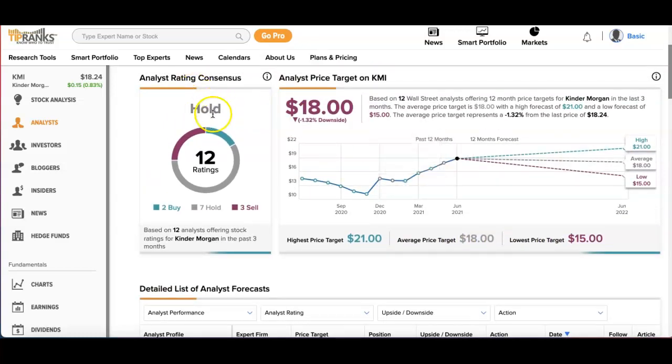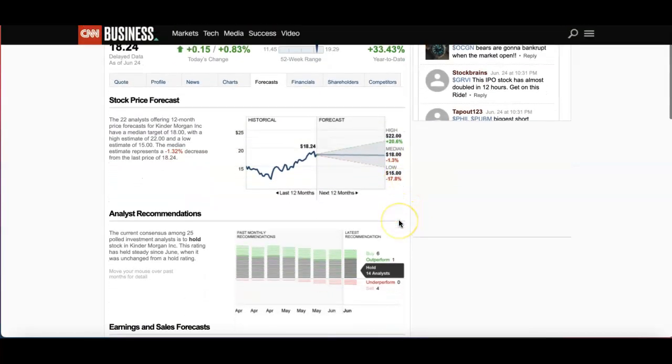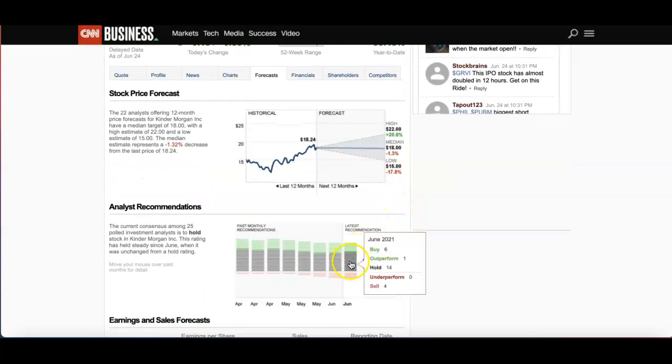Now their analyst rating is a hold based on 12. You got 2 buys, 7 holds, and 3 sells. Looking at CNN Business, their price forecast is a high of $22. The mean is 18, and the low is $15. Now their analyst recommendations, you can see it's 6 buys, 1 outperform, 14 holds, and 4 sells.